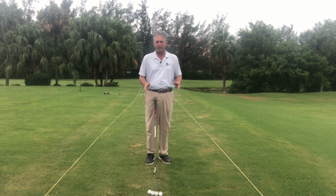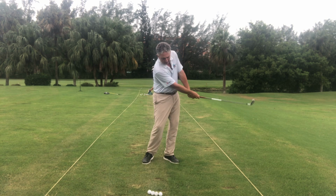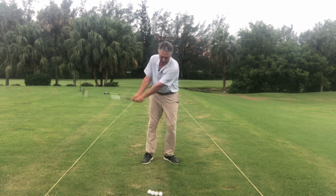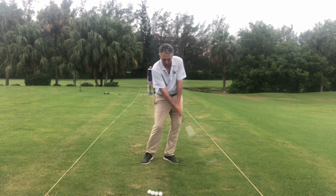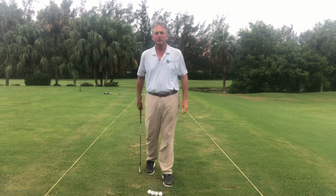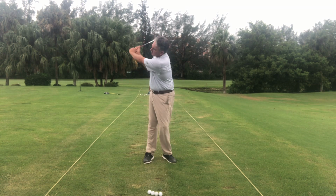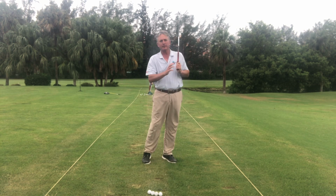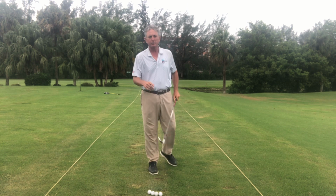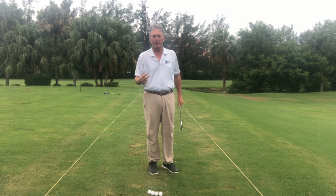This is a fundamental, not a variable. So the fundamental is, they're able to hit the ground in the same spot every single time. That's what they all do in the same manner. They're able to make little swings, big swings, hit different shots, but they're able to hit the ball solid every single time.